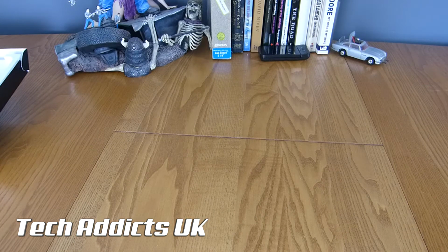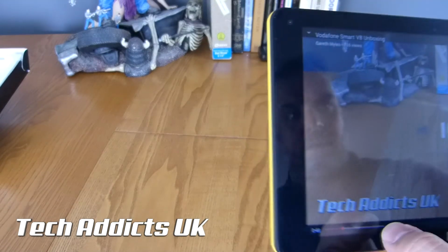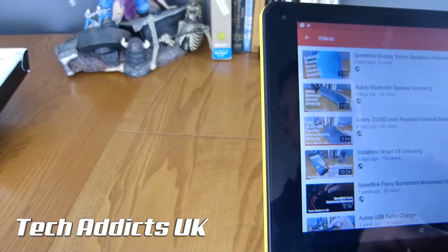So that's the device on top there. We'll come to that in a minute. Inside the box, we have a little hello manual with a SIM card ejector tool, as this is branded Vodafone.